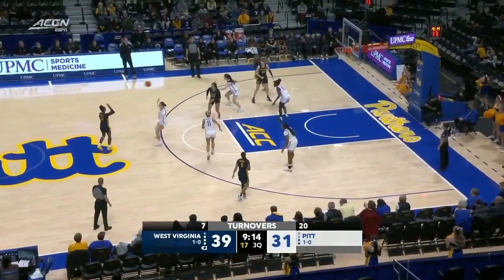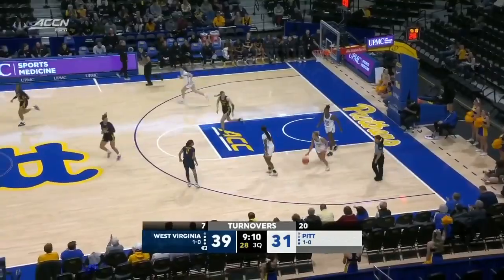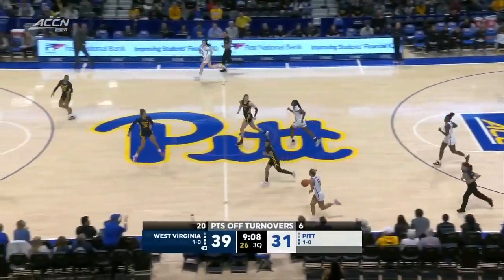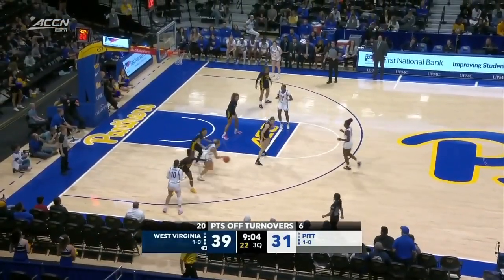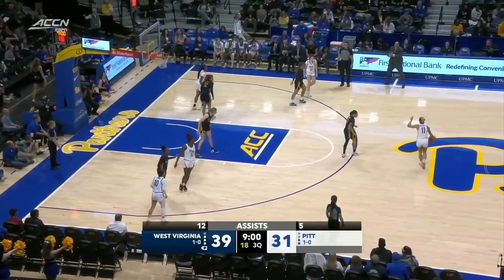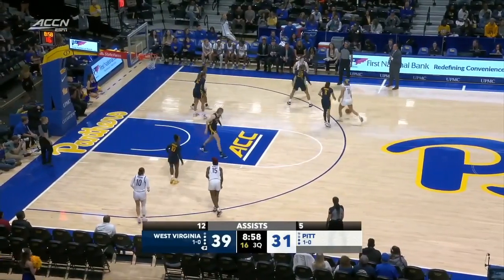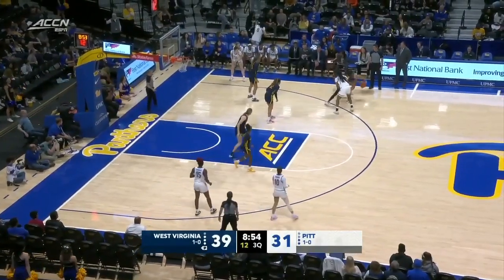Quinterly back in the game. She had to leave early after being in some foul trouble. A steal by the Panthers. Iredell fighting hard for that ball. Washenitz now trying to drive. Quinterly back on her. Looking to reset things for the Panthers. An 8-point game.